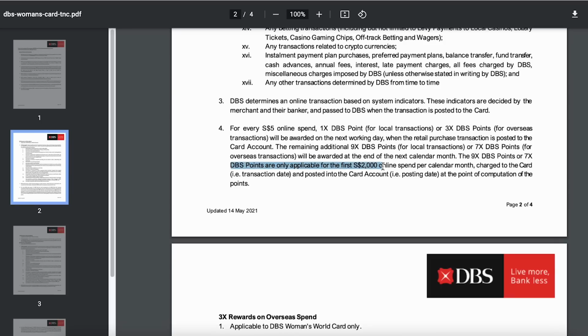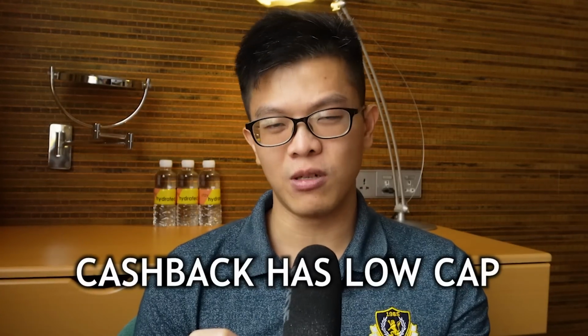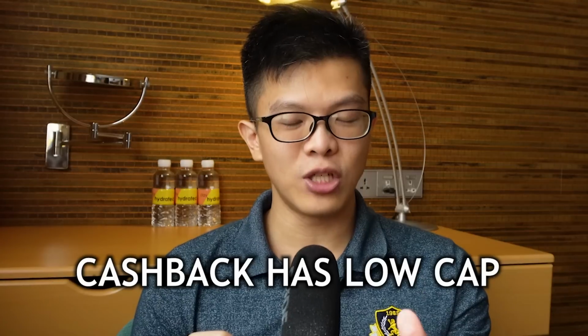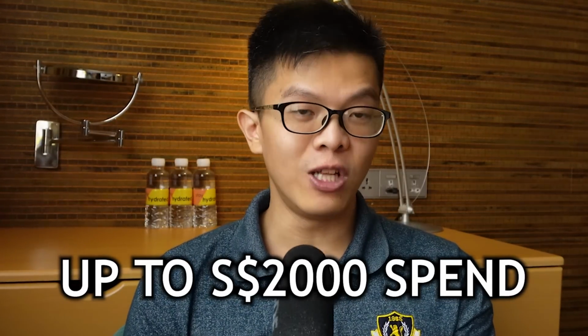And the reason why I love to use this DBS Women's World Mastercard is because it has a high spending limit, right? You can earn 10x reward points up to the first $2,000 of your card every month. So if you have big purchases, maybe you want to buy an iPhone online, right, which costs like $1,000 over dollars. If you're using cashback cards like DBS Live Fresh, right, they usually cap the rewards at like $20 cashback, which means your max cashback is only at like $600 to $800 of spend, which I don't think is worth it, right? You want to make sure that all your spend is fully captured for rewards, and that's where cards with high spending limits like DBS Women's World Mastercard that gives your first $2,000 a 10x reward points will be really rewarding to use.